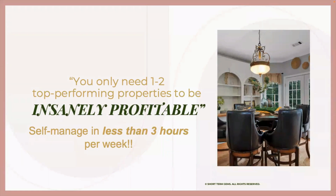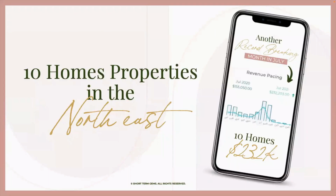This is a portfolio of our 10 properties in the Northeast that generated multiple 6 figures just in 1 month. This is definitely not an anomaly. We have members within our community who have done the same. Purchase price range anywhere from $175,000 to $460,000. So you do not have to purchase $1 million homes to generate this type of revenue.